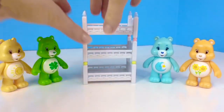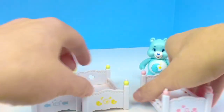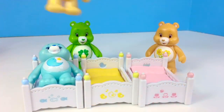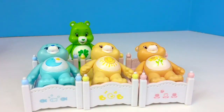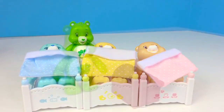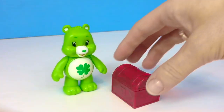Four Care Bears were having a play date. And then it was nap time. So 3 Care Bears went to bed. Four bears minus 3 very sleepy bears equals 1, who played with his toys instead.